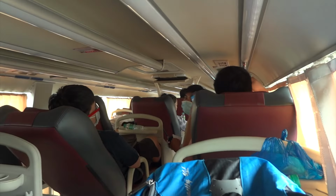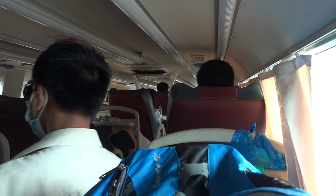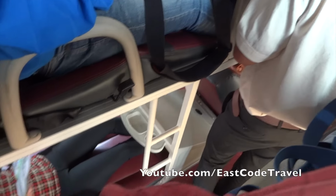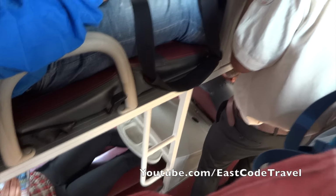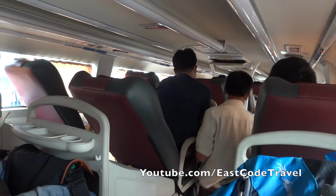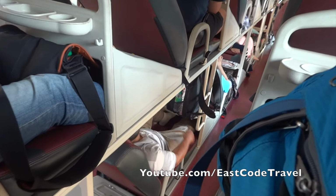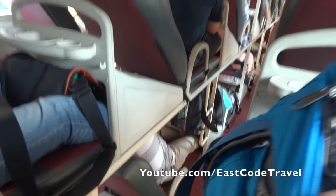There are three rows, and each row has an upper level and a lower level. Right now I'm here on the upper level. There's the lower level down there. And the conductor comes here to sort out the seating. Yeah, the lower seat around there.